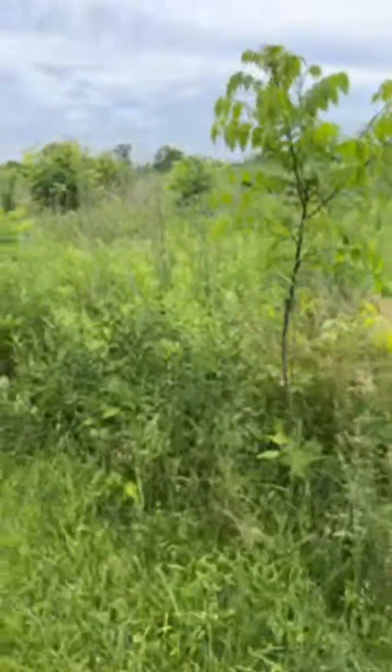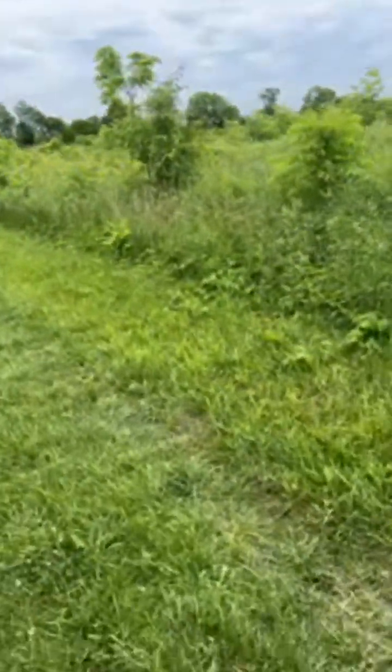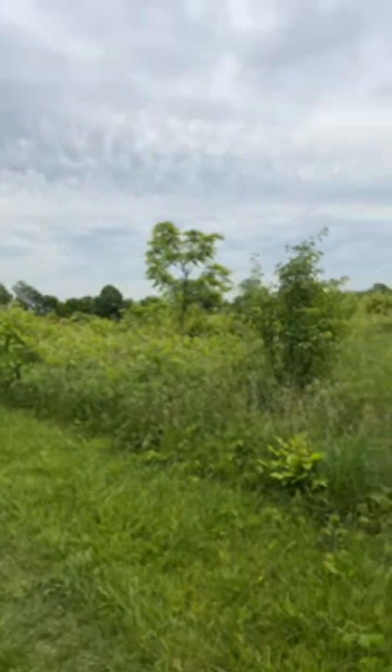Yeah, I haven't seen any of it yet. It's small this time of year. Lots of robust growth of poison ivy over here, even coming out into the grass some. So watch out for that. Oh, here we got some birds doing bird stuff up in the air.